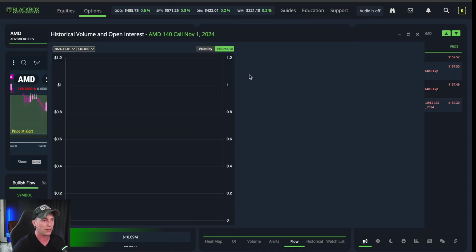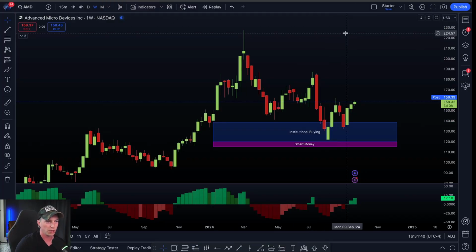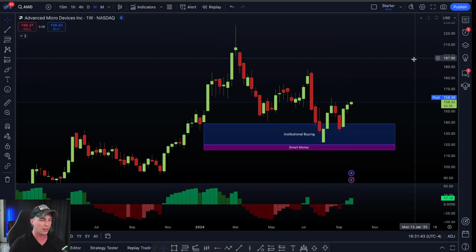And if we were to actually look at the history of the price and the history of how the actual holdings have been for this option chain, you're going to notice that obviously nobody's been trading this. There is literally like 14 volume 2 days ago, 7 volume yesterday. Daily open interest, which is the amount of contracts being held, is 31. And then you have this buyer come in and he buys 5,500 contracts. That is very unusual.